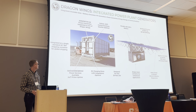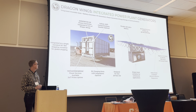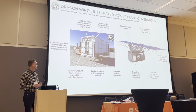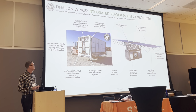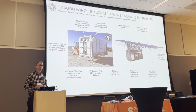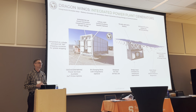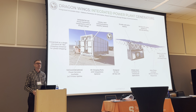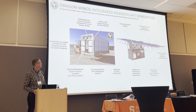It's a 3-phase power generator. So you could have 120, 240, 208, or 480 volts, 24/7. We can equip it with EV charging ports and integrations. We believe the unit itself, we haven't tested this out yet, but we believe the chassis can last 20 years and it can produce power without the need of changing out any components for at least 10 years. And the battery life, we estimate to be about 15 years currently.